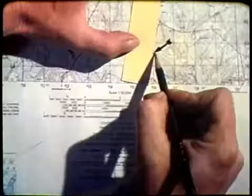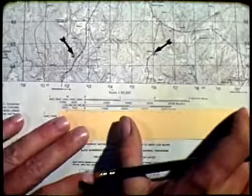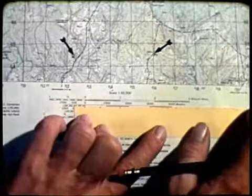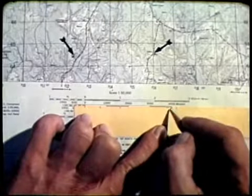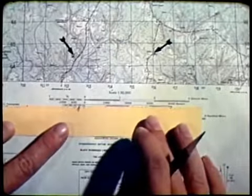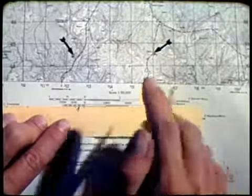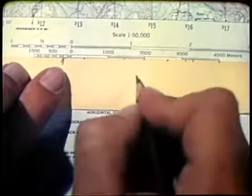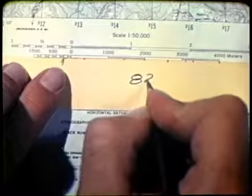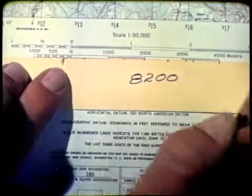Then move the paper down to the appropriate scale and read the total distance between the 2 points on the map. When the marked distance is greater than the length of the graph, it is measured in sections. In this case, we need 2 sections of 4,000 meters each, plus an additional 200 meters on the extension scale, for a total of 8,200 meters. This is how ground distance along a winding route is determined on the military map.